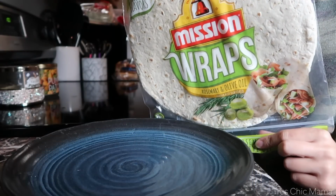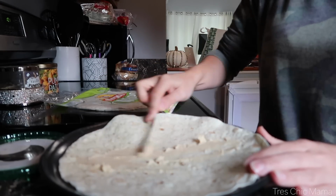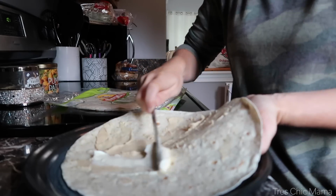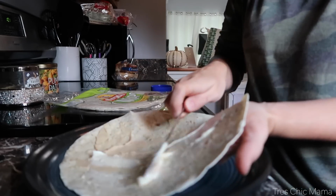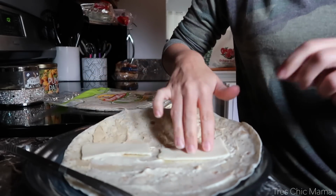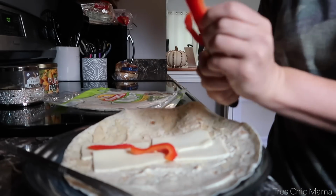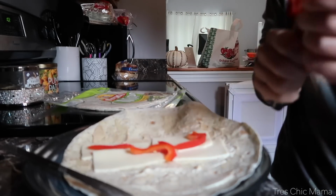And for my lunch, I decided to make myself a vegetarian wrap. So I have this rosemary and olive oil wrap, and I just put the garlic hummus and some mayonnaise on it, a little bit of American cheese, and I also did red peppers, a little bit of avocado, baby spinach, pickles, and tomato.